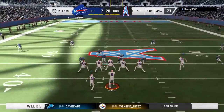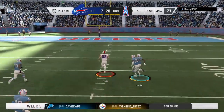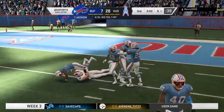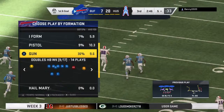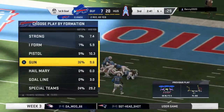2nd and 19. Jackson. It's Knox, the tight end, making the catch. And he'll be down deep into Houston territory. A big play here for the Bills. 51 yards. Excellent execution, and now they're set up nicely. Are they ever? Red zone.